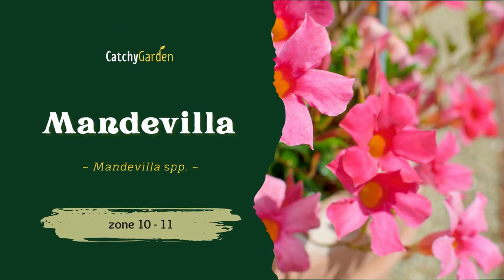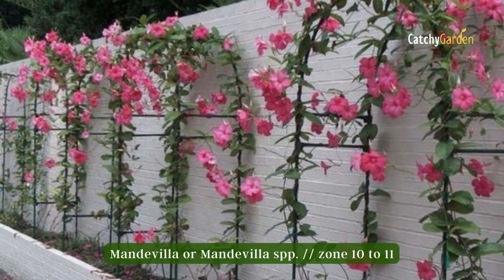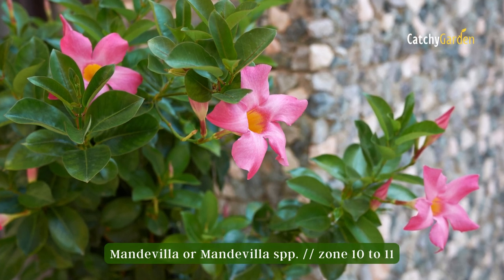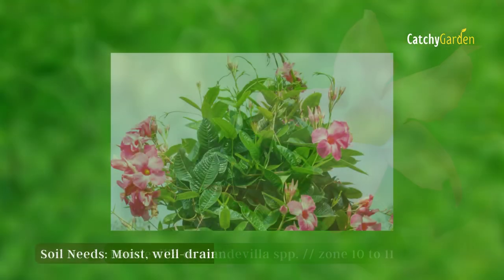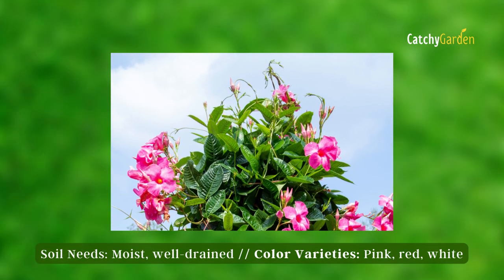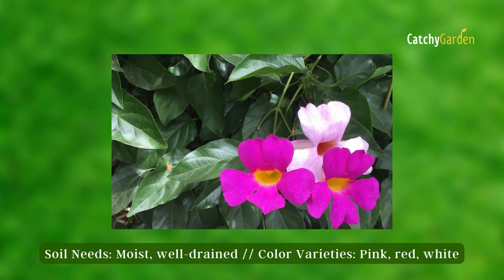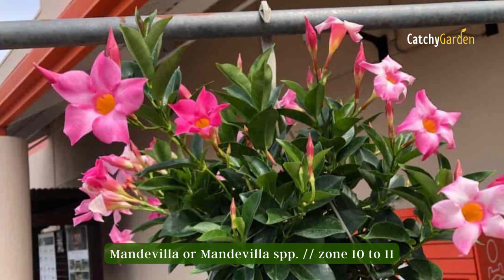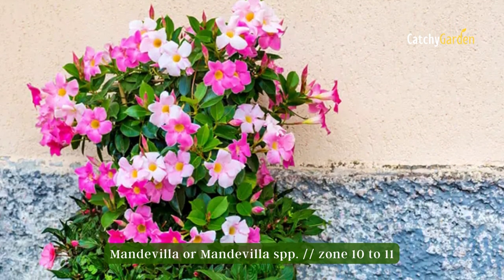Number 7. Mandevilla. Mandevilla is the common name for a group of flowering vines native to the tropics and subtropics. They are known for the huge fragrant flowers that have 5 petals and the lustrous green leaves. Extreme humidity is essential for the health of these rapidly expanding vines, as is a solid framework for them to wrap around. They thrive in containers and hanging planters too. It grows well in zones 10 and 11.